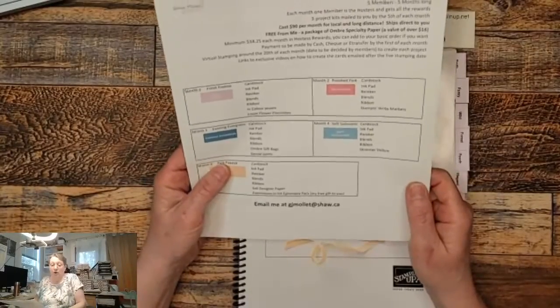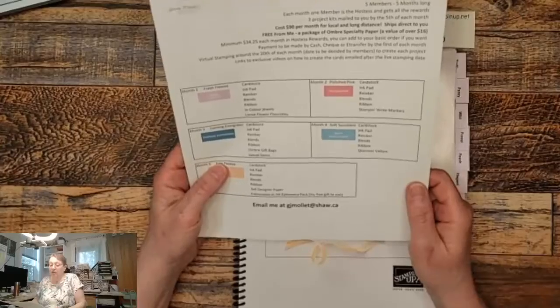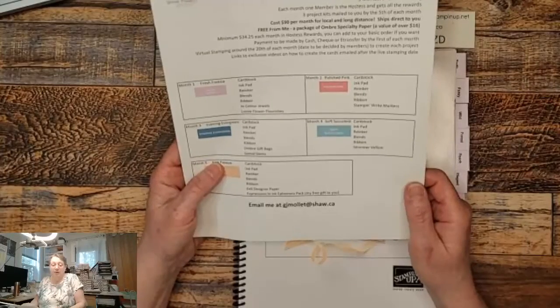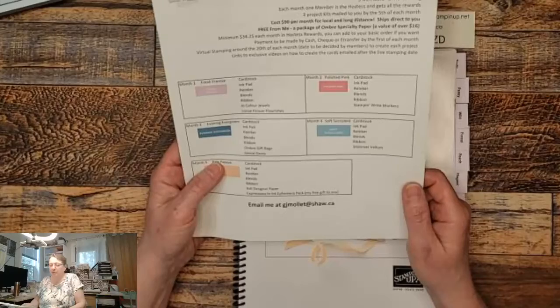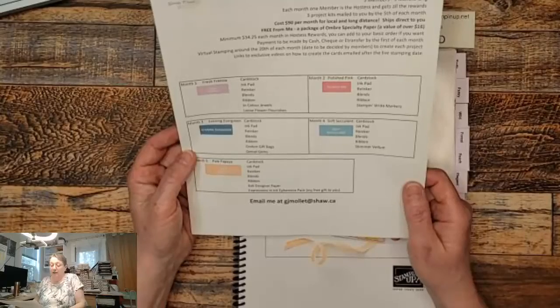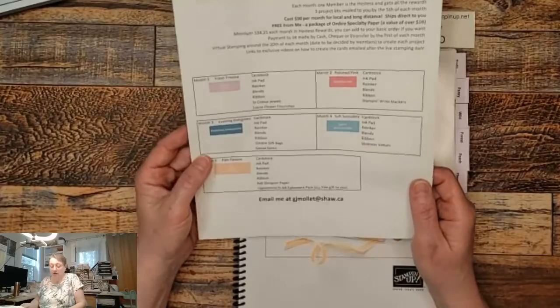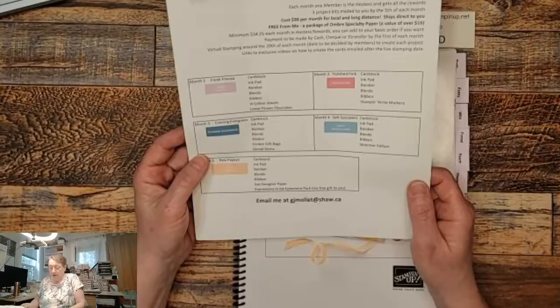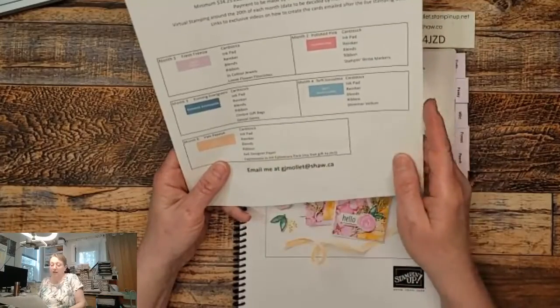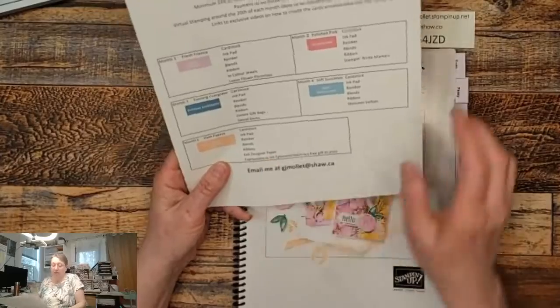And when it's your host month, I'm going to also include a package of ombre specialty paper. That's that gorgeous glimmery paper in Gorgeous Grape and Mango Melody. Those ones that I just showed you. You get that for free from me, as well as all of the hostess rewards. And you get the ephemera pack free as well on the 5th month.